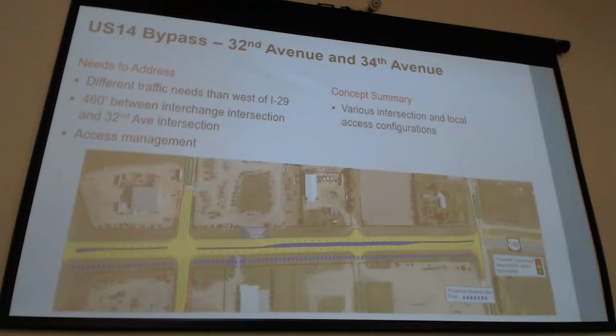From there, moving to the 32nd and 34th Avenue intersection areas. Some of the needs we're looking to address here are certainly different from a traffic perspective than what we see on the west side of the bypass. As you move through the interchange to 32nd Avenue, to 34th Avenue, volumes continue to decrease as you move east. That being said, there's certainly a lot of truck traffic at the 32nd and 34th Avenue intersections that are a consideration moving forward with some of these concepts.